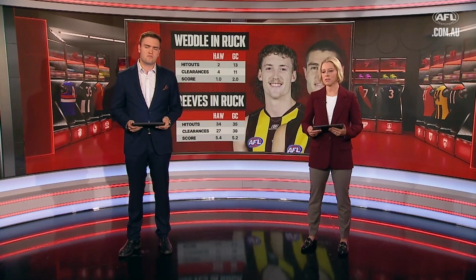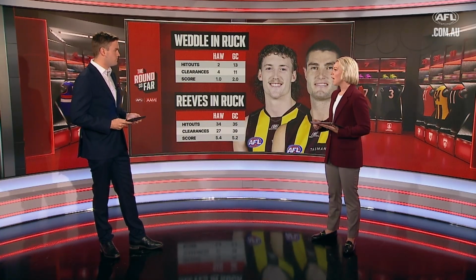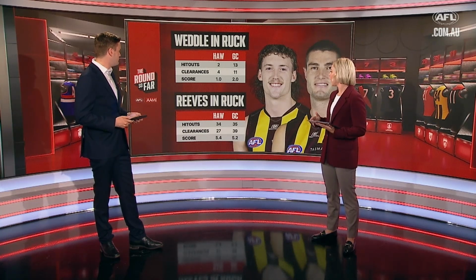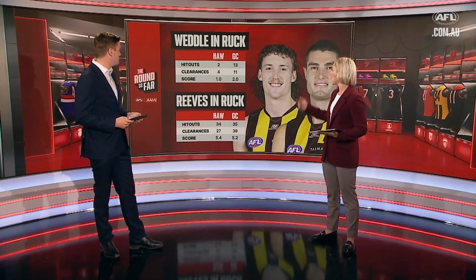Yeah, I was. Both teams took their second ruck. So Ned Reeves got his first game of the year. Gold Coast brought in Ned Moyle, but that was to ruck alongside Jared Witts. So, some of the numbers: hit-outs when Weddle was in the ruck.